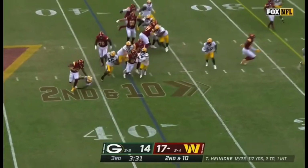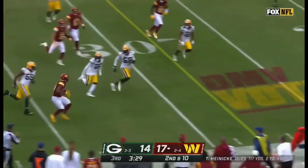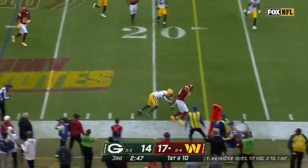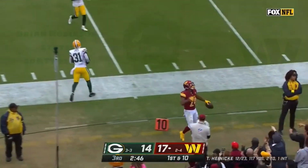There's Gibson, who's kind of wandering in the backfield and ends up turning it into a very positive. Heinicke, rolling, throwing, Gibson, catch, and another good gain.